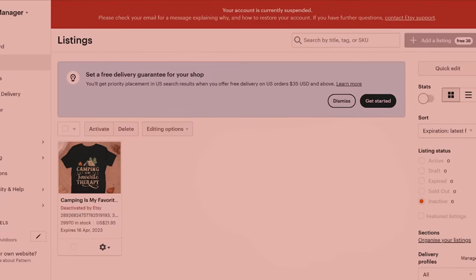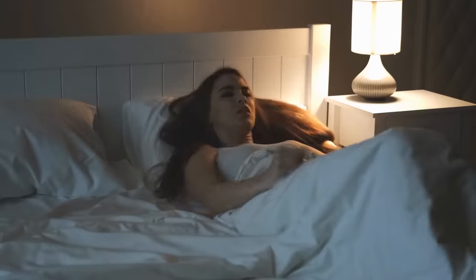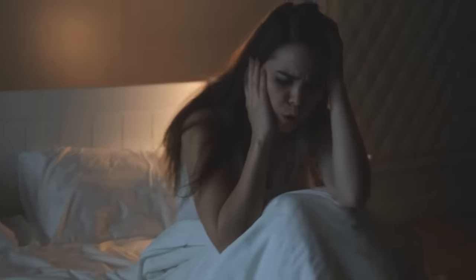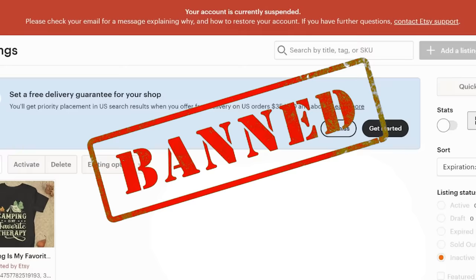Warning, your Etsy account has been suspended for violating our terms of service. Yep, I am sure that that is pretty much the number one nightmare of most print-on-demand store owners on Etsy. And I'll be honest, YouTubers, myself included, do not talk about this stuff enough, because it's true. If you use print-on-demand platforms the wrong way, it can kill your store and even get it banned.